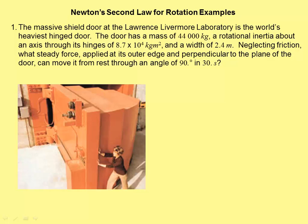What steady force applied at the outer edge and perpendicular to the plane of the door, like you see this young woman here in this picture, can move it from rest through an angle of 90 degrees in 30 seconds? So we're going to rotate it through 90 degrees, about a quarter of the way around, and take an entire 30 seconds. Pretty long time. So what force is that?